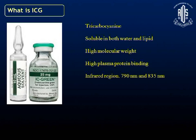It's a tricarbocyanine dye, soluble in both water and lipid, with high molecular weight and high plasma protein binding, and it fluoresces in the infrared region at 790 and 835. The importance of this is it can penetrate blood. If there is a lot of blood or exudates, specifically blood over the retina, the information from fluorescein angiography is very less. In this case it is indocyanine angiography which can penetrate the blood and give information of the choroidal layer.